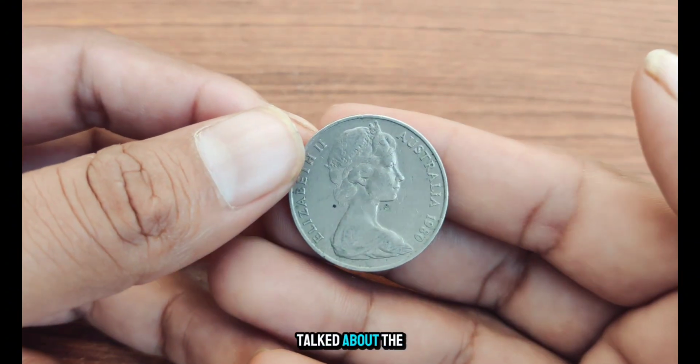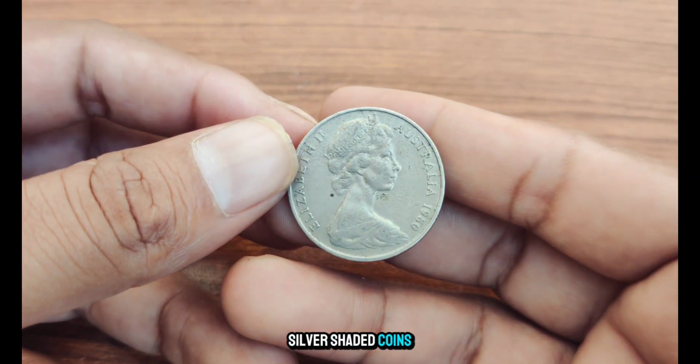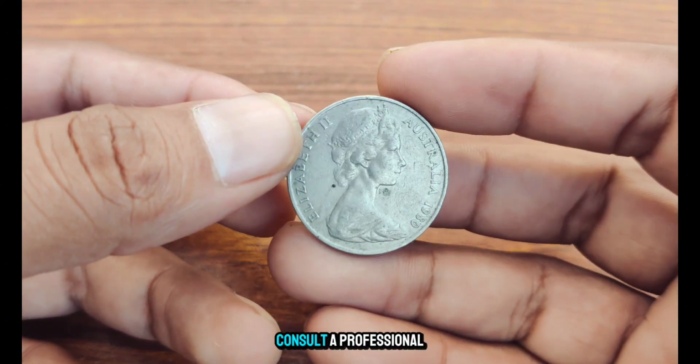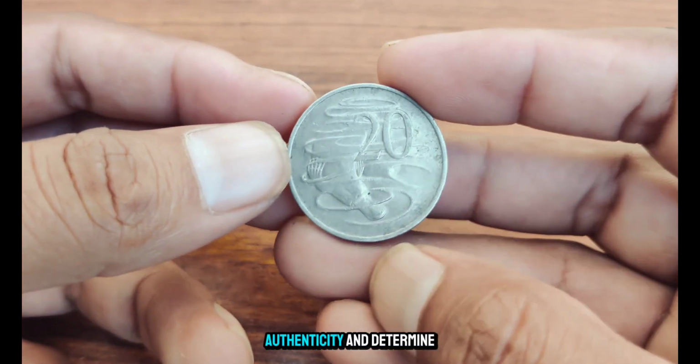Now that we've talked about the value, you're probably curious about whether you have one of these silver-shaded coins in your collection. So how do you check? It's always a good idea to consult a professional coin dealer or numismatist to verify its authenticity and determine its condition.